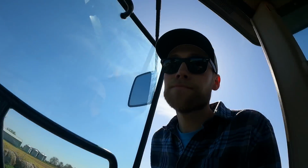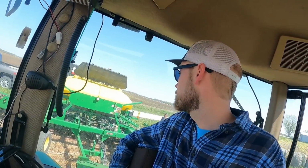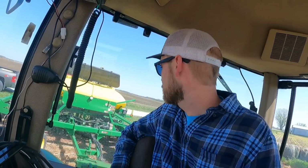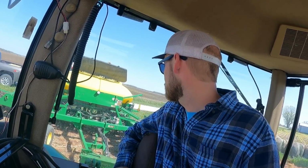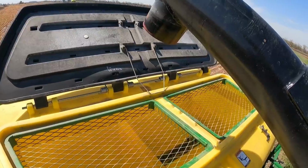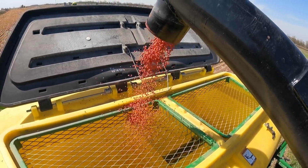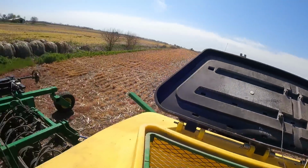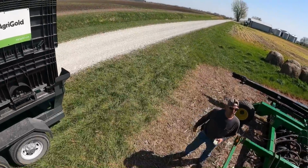Backed up a little too close, got to pull ahead. Wind is just ridiculous. Still too far back.